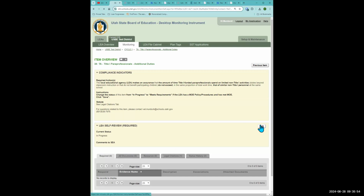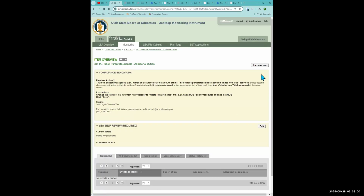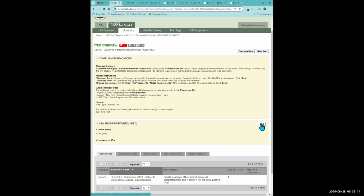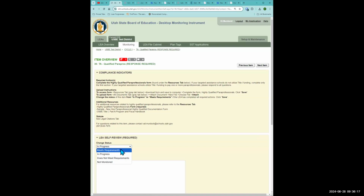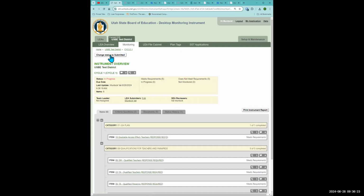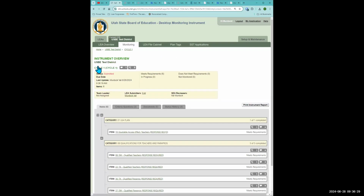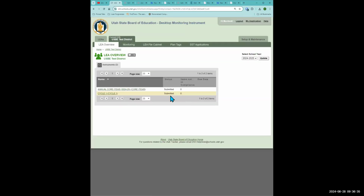Okay, so since it's an assurance, all you need to do is change that to meets requirements and save it. And going back to our cycle 1, we don't have a submit button because I somehow forgot again to change the status. So meets requirements and save it. Now I should see that submit button, which I do. Change to submit. And now if I go back to the LEA overview, I can see both of those are submitted.